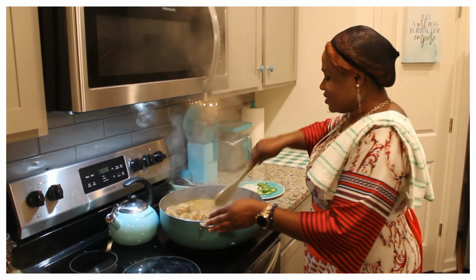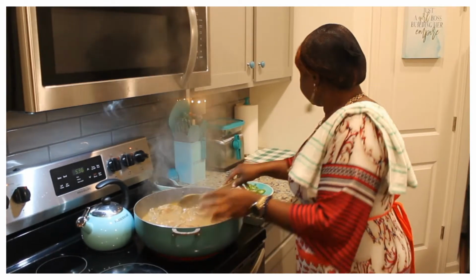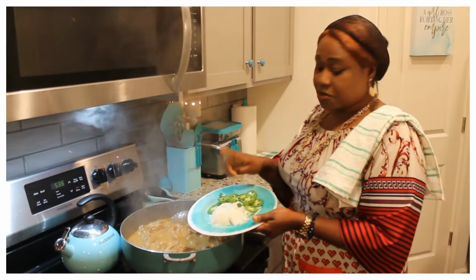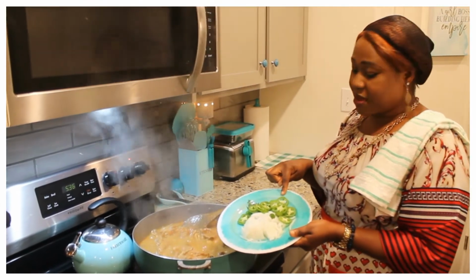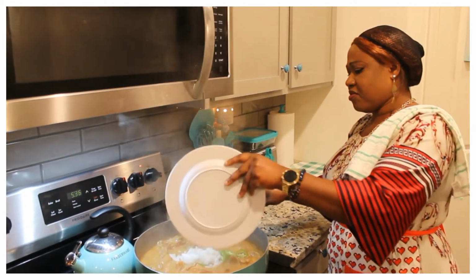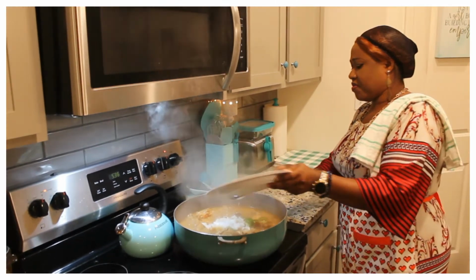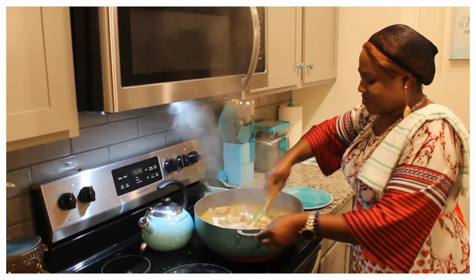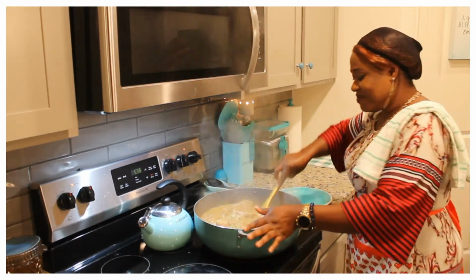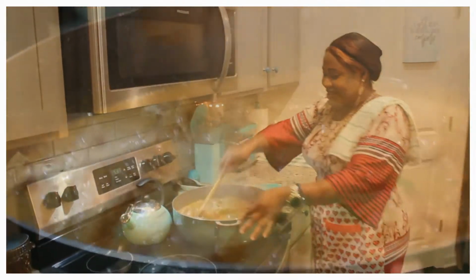This has been steaming for about 10 minutes. So now I'm gonna add in my last ingredients, my chopped up onions, my jalapeno pepper for garnishing, and some fresh thymes. We're gonna mix this in well, and we're gonna let it steam for about 5 minutes. And guess what? Our soup is ready.